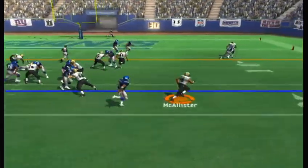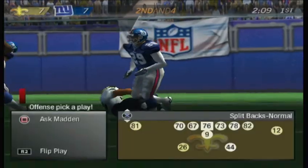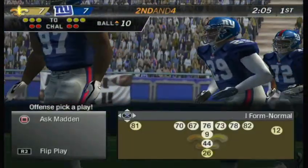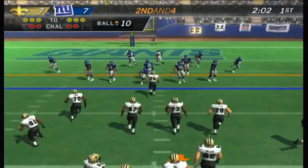On the carry. Great to get through. Number 72 is there for the tackle at the 10-yard line. McAllister picks up some tough yards there. 10 yards away from the end zone. Ball on the 10-yard line.